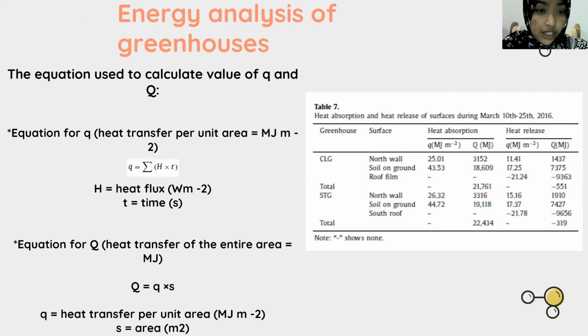So for the calculation of energy analysis of the greenhouse, the equation is used to calculate small q for heat transfer per unit area, while capital Q means heat transfer of the entire area. For the heat transfer per unit area, the formula is the sum of the multiplication of heat flux by time, while the heat transfer of the entire area is equal to the heat transfer per unit area times the area in meter square.